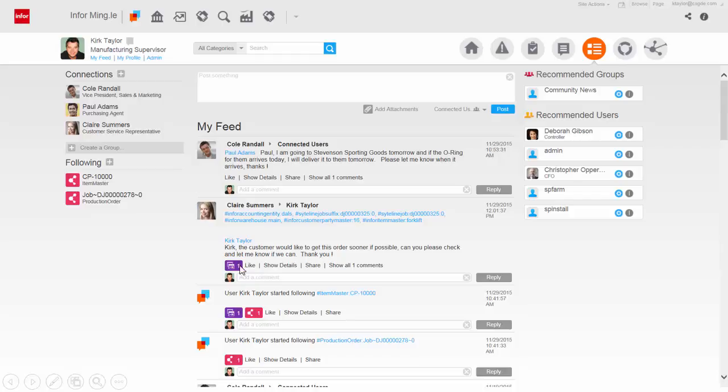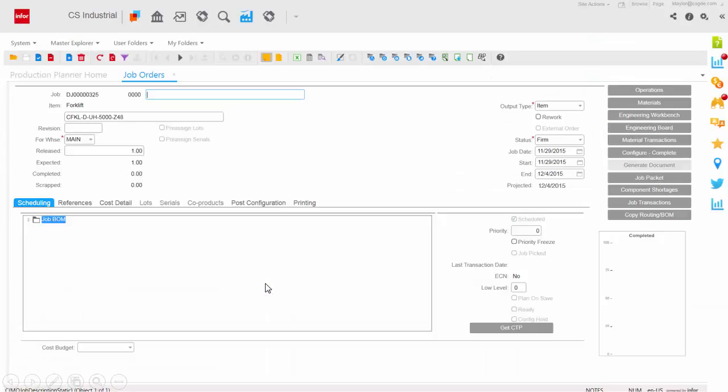Looking at the message from Claire attached to the order in question, she is asking Kirk to try and bring a job forward to meet the customer requests. Using this collaboration platform, Kirk can drill directly into the order in question, as Claire included the link to this order from her message. Nothing is lost in translation. Kirk goes directly into the production job in question. From here, he can drill in and see what he can do to meet the customer's request.